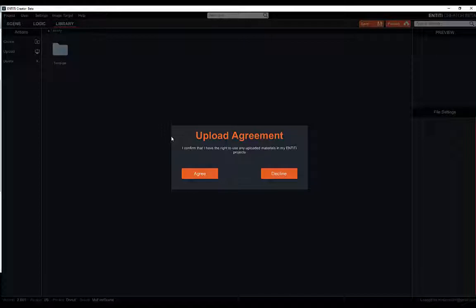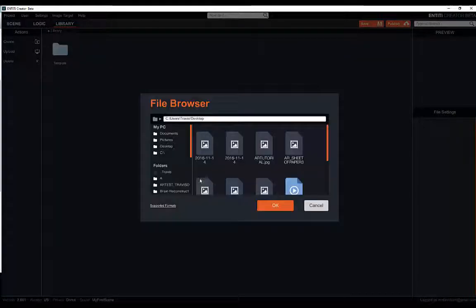So if you want an object to be in here with textures, you would have had to have an object that was UV mapped with all the textures applied to it. Otherwise, you're just going to have a standard blank material. So I'm going to go ahead, I confirm that I have the right to use the content. I'll go agree, and then I'm just going to go ahead and find my donut and those materials.